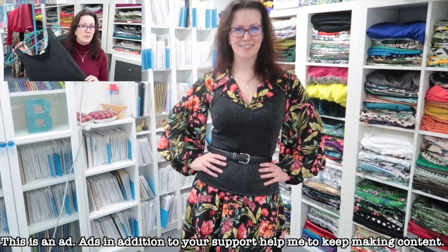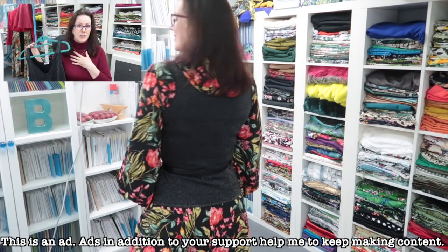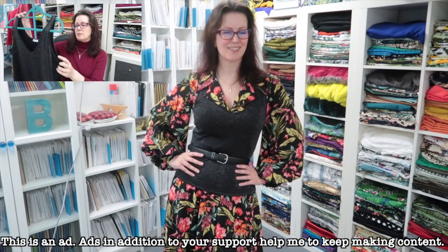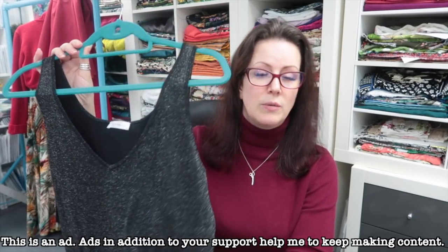But I could also very easily wear this underneath that shirt dress as another added layer of warmth. I could wear it under this jumper as well if I wanted that added layer of warmth. This is 85% silk and 15% metallic fibre, which gives it that lovely, lovely sparkle. It comes in black and also in beige.